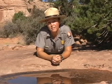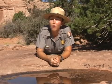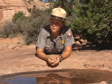Potholes are also very sensitive to human impacts, so when you visit the park, don't stick your finger in the wet pothole or your foot in the dry one. Just walk around them. And when you do, think a moment about the life that's waiting there at the bottom for the next big rain.